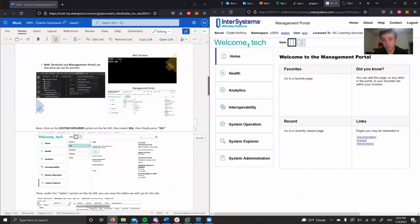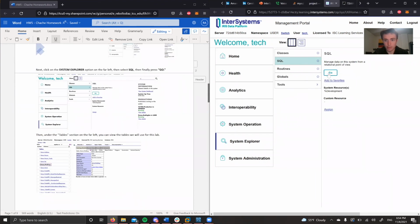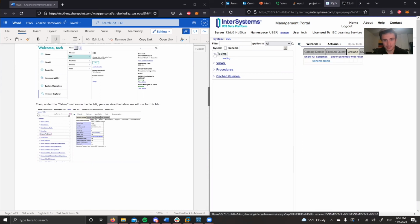And obviously the username is tech, so this is just general for everyone. It should be the same. It's telling us here, System Explorer, and we go to SQL, and then I think we hit go. And here's what we'll be able to make. So let's look here, tables. It'll load. I don't know if it's my connection. It's just taking a while to load. It wasn't taking this long earlier. I'll try again.